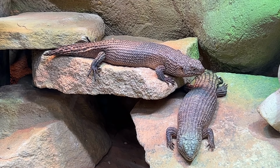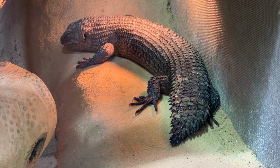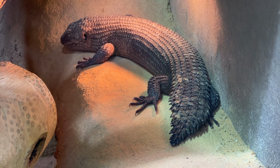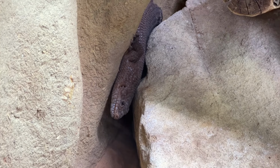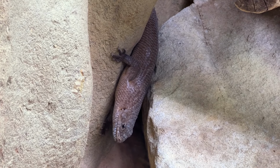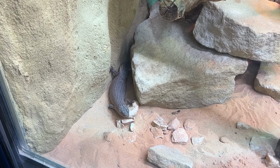And this social structure is extremely rare among reptiles and is more reminiscent of mammals or birds. The young often stay with the parents for several years before venturing out on their own. And this communal living offers many advantages, such as better protection from predators and improved thermal regulation. When they huddle together, they can keep each other warm during cool nights.